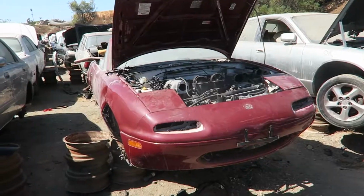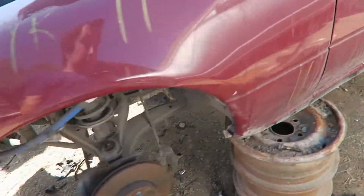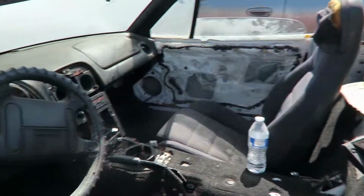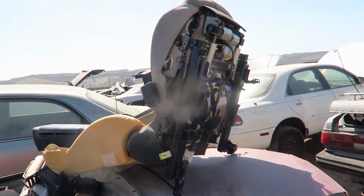I wish there was an RX-7. There used to be like an RX-7 FC in there, and I wish I was still there so I could look at it. Here is another Miata. Nothing too special on this one. You got that cool steering wheel cover just like mine.